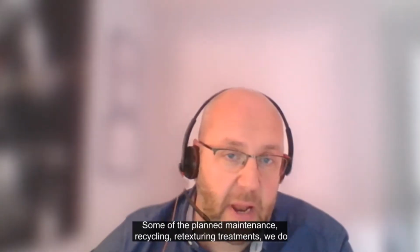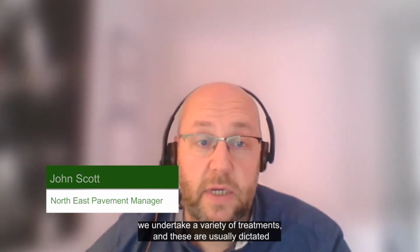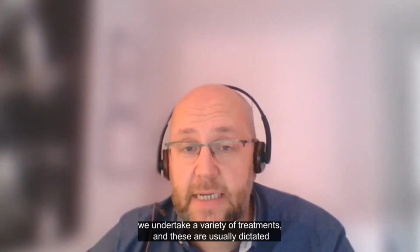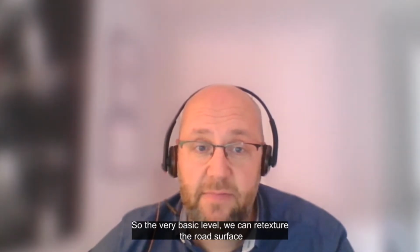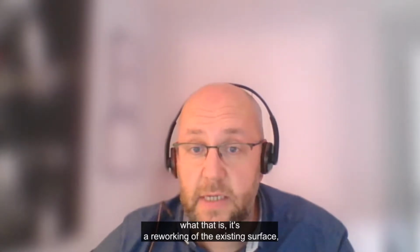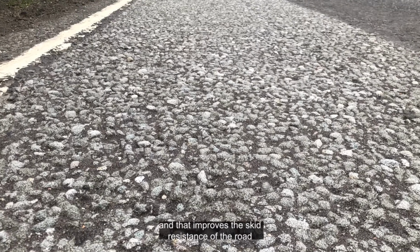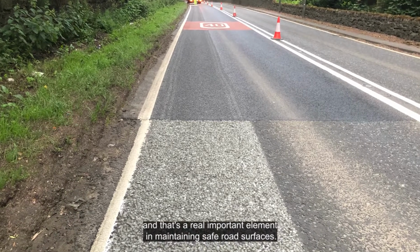Some of the planned maintenance, recycling, and retexturing treatments we do, we undertake a variety of treatments, and these are usually dictated by the current condition of the pavement that we're looking at. So at a very basic level, we can retexture the road surface. What that is, it's a reworking of the existing surface that improves the skid resistance of the road, and that's a really important element in maintaining safe road surfaces.